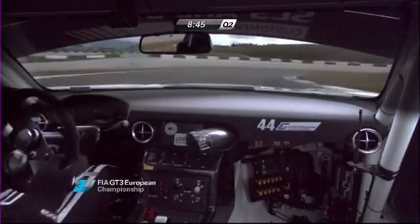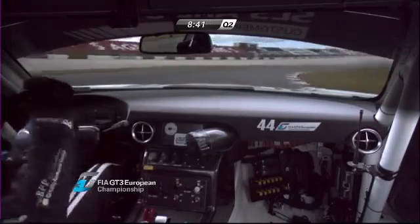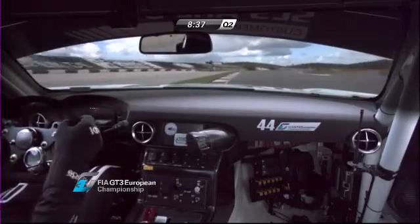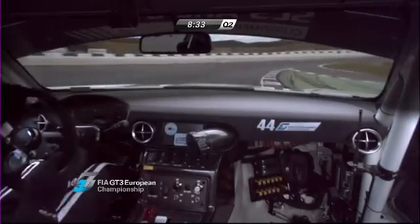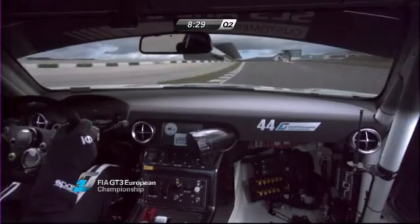John, to see how much throttle he's using through the next section. Is he going to be flat through here? More chance of being struck by lightning, Ben. Here we go. Last corner. Big lift. And then back on the power. Get it turned in. That's what he needs to do.